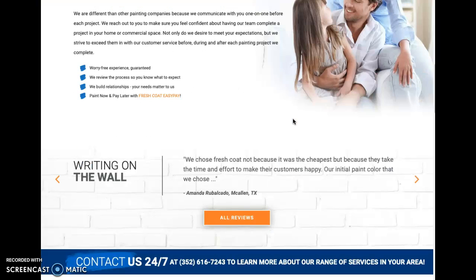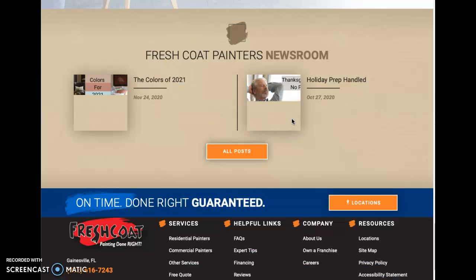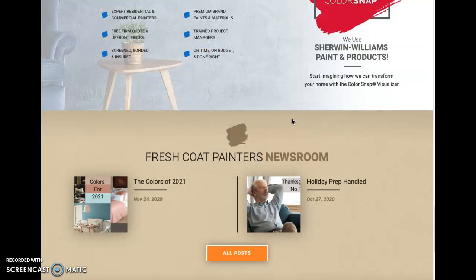First thing I want to talk about is content. Content plays a huge role in your SEO. When you search for, say, Painters Gainesville, Google has what's called crawlers, and they crawl the internet searching and ranking those results. They're looking for keywords and what your site should be found for, like the services that you offer and what areas you serve.